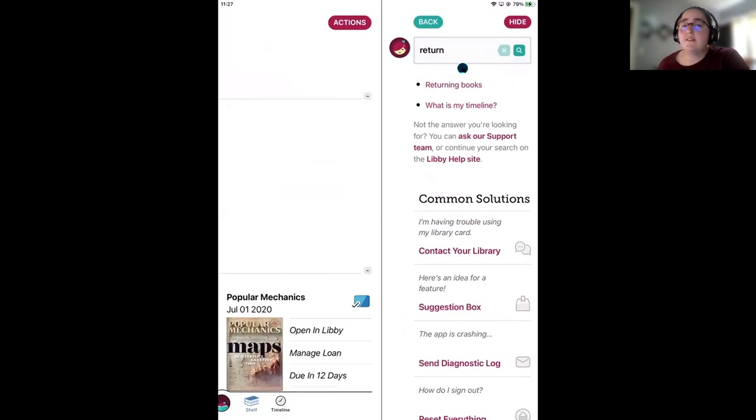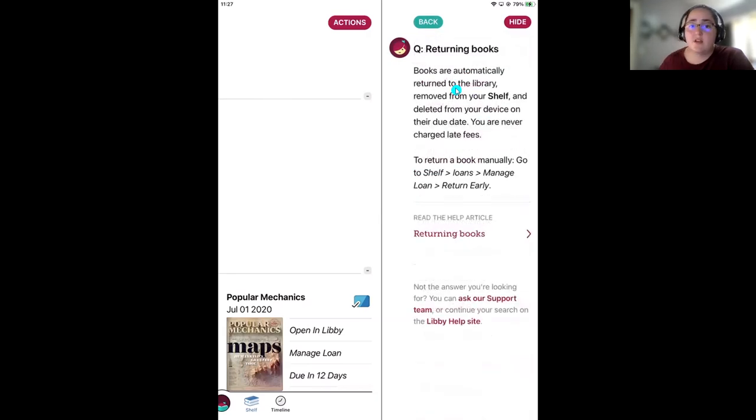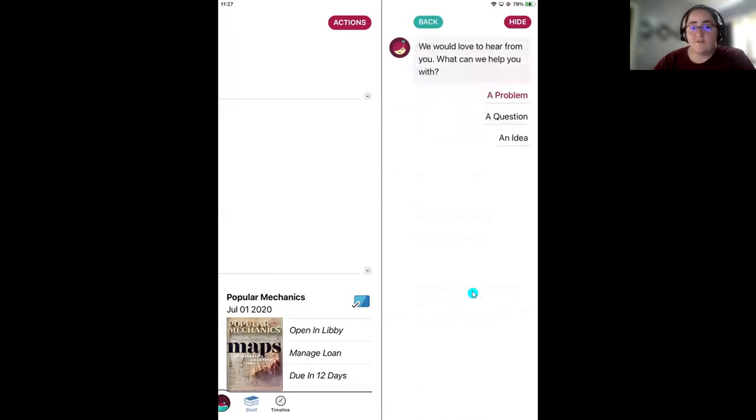If you can't find the answers you're looking for, maybe by tapping into the returning books article here, and you wanted more information than that, you can come down to ask our support team. And again, this is where you can find a problem, a question, or an idea, and you can submit it to our technical support team. So I always want to point that out here at the very end, because that is how you'll be able to reach our tech support team.